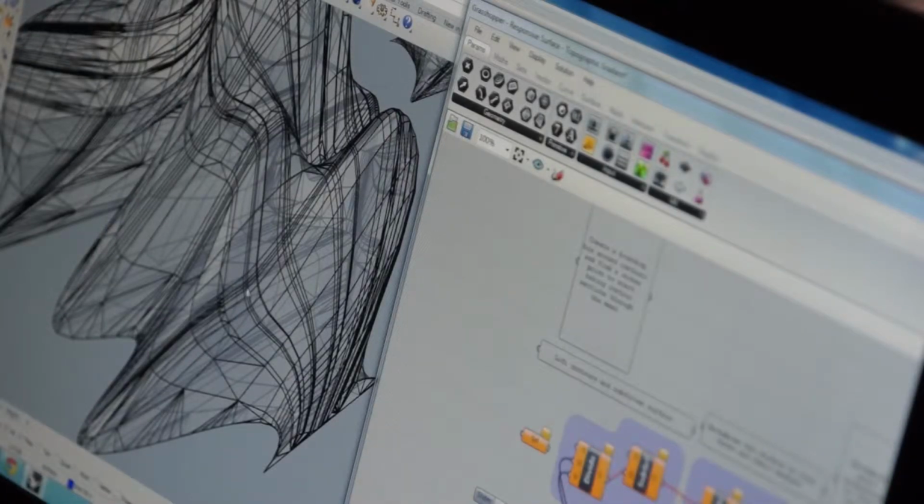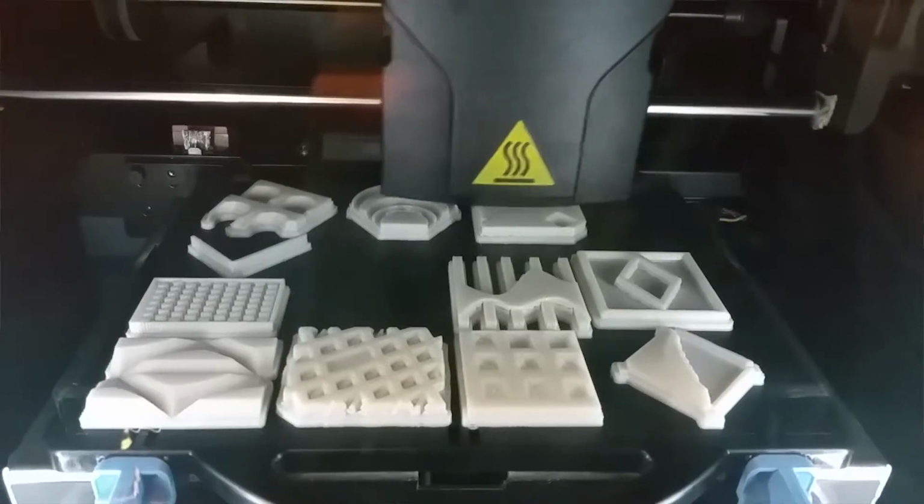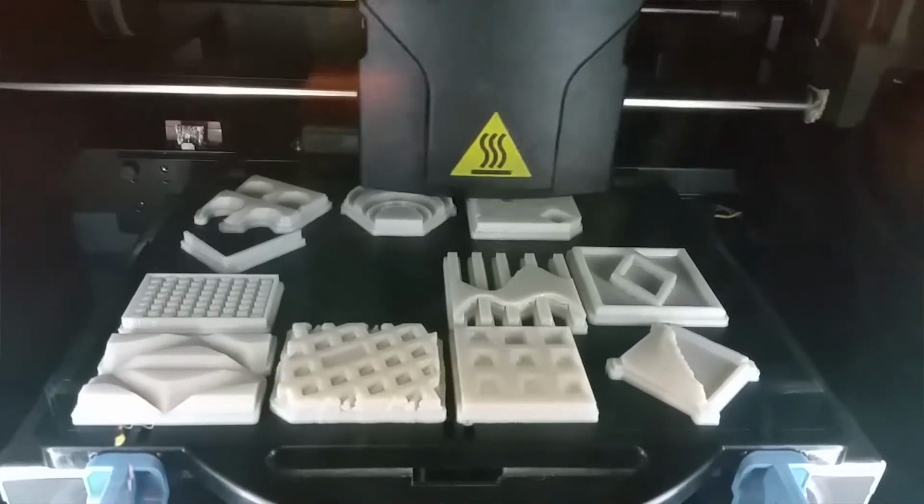Digital technologies have, over the past couple of decades, allowed designers to increase the degree of customization, and so it made sense that we would start looking at the customization of materials in new ways.